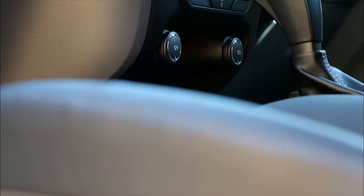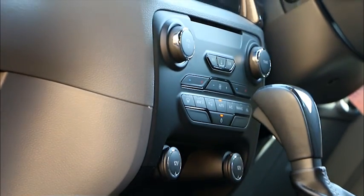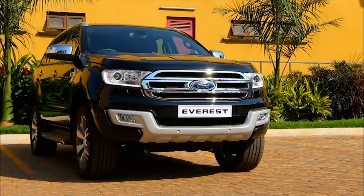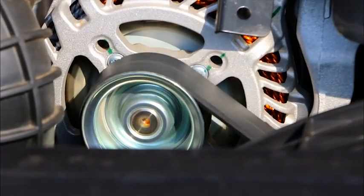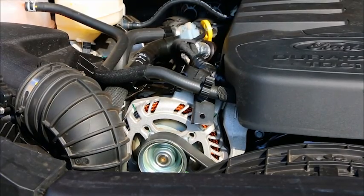It has a 6-speed automatic transmission paired with electric power-assisted steering, which makes it perfect for navigating treacherous winding roads or potholes. Fuel consumption is moderately high, but normal for an SUV with a powerful engine.